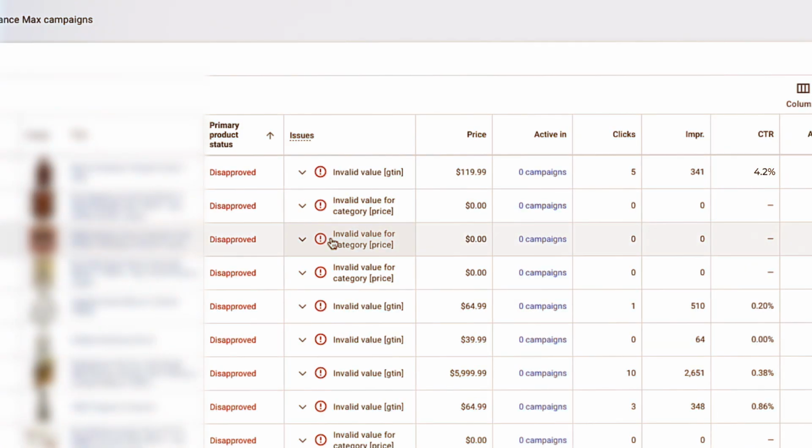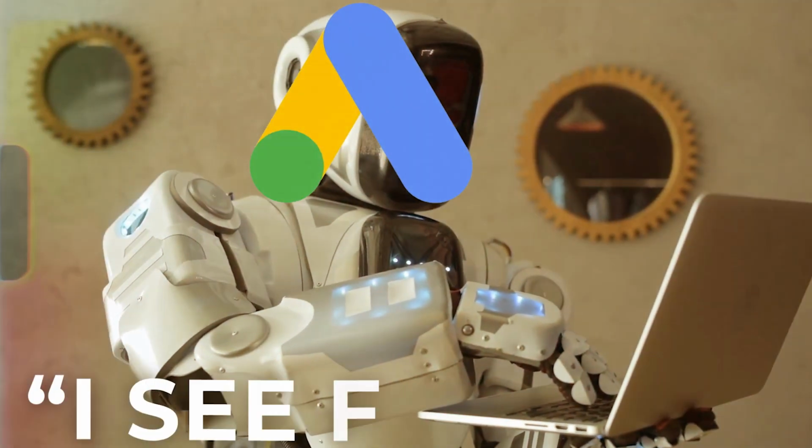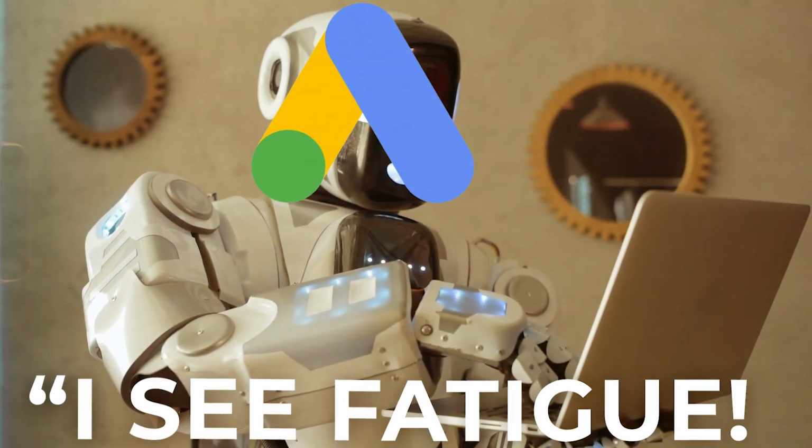And as a result, that product itself is going to have lower clicks in general. And when that happens, Google's algorithm starts to understand that something called fatigue is happening with that creative. But that's only the first one.